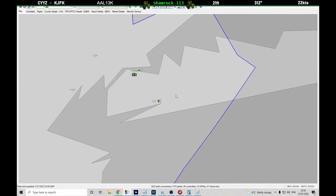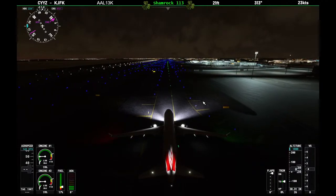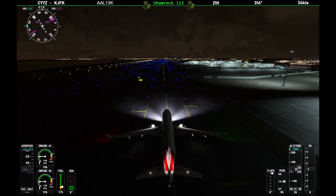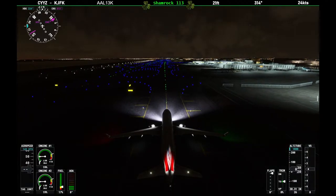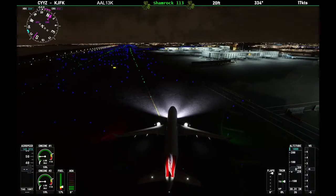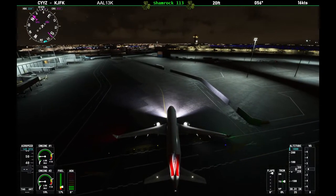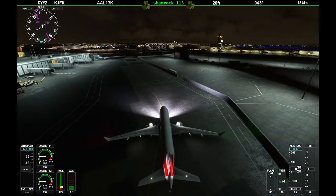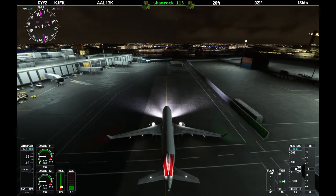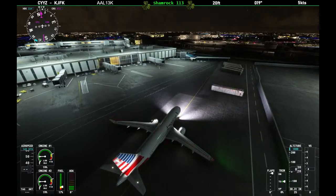Pity about New York Center now. I would have enjoyed some air traffic control coming in. Next time. Okay, coming up on Terminal 2, let's take this exit here, Lima Alpha. Somebody put a big crate in our way. Okay.